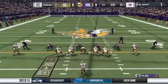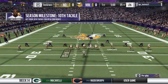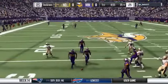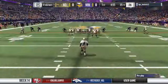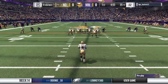Here we go on 3rd and inches. Breeze going to try and throw on 3rd down. And that is incomplete. Really good, smart play by the defense, understanding 3rd and short, guarding the 1st down sticks, and being able to make a play on the football and bat it down.